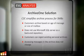That's it. They're done. Like the Enterprise Edition, ArchiveOne Express does not use Microsoft SQL Server as the back-end repository, and customers can ingest existing personal archives, often referred to as PST files, via C2C's migration tools. Accessing messages in the archive does not change. Customers go through an Outlook plugin or use a secure web interface to access the archive. I could continue to tell you about all the similarities that C2C's ArchiveOne Enterprise and Express Editions have in common, but that would be a much longer video.